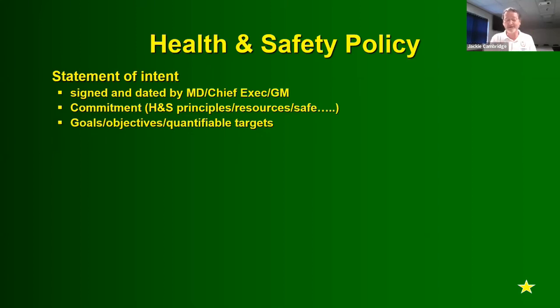Now, I'll just briefly read it out here. It says, the partners of Cambridge Safety regard people as our most important asset and as such accept responsibility for ensuring, as far as possible, the health, safety and welfare of employees and others who may be affected by our activities.